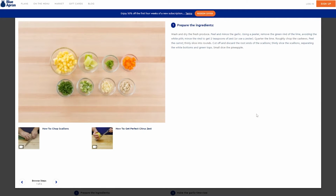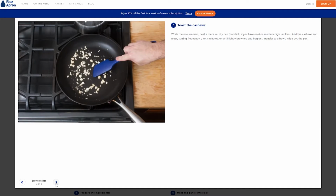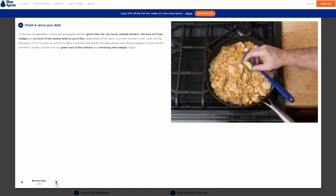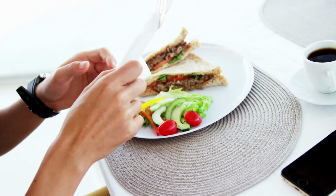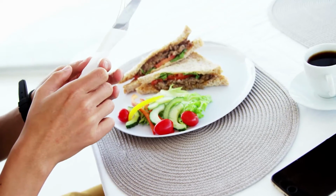However, their recipes do have a few more ingredients and steps compared to a lot of the other meal kits out there. But listen, I think it's really worth it, especially because you're eating really delicious food that's healthier than a lot of restaurant meals, and it kind of boosted my cooking game.